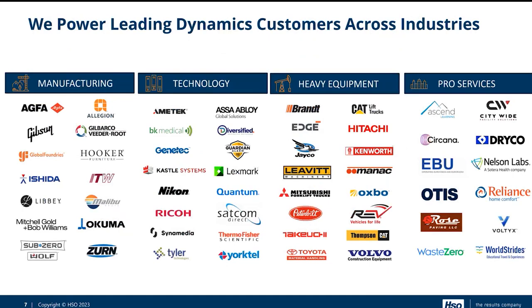Here is just a snapshot of customers that we have globally, all of which are on Dynamics. So the same industries that I've mentioned before, and you'll be able to see the width and breadth of companies that we've worked with. Fundamentally, yes, all the products that these companies sell are different, but the pain points when it comes to quoting are all the same.